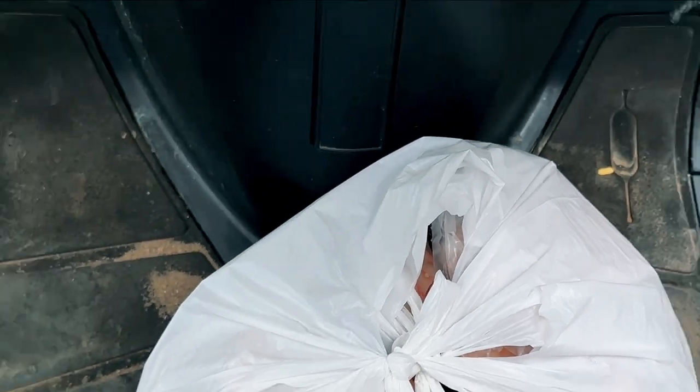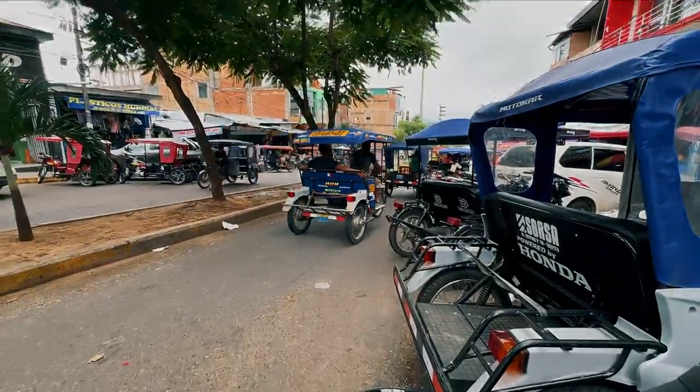Okay, we're ready to go. Got the meat between my feet. Ready to go. Okay, I am back at home. I'm packing my meat. It's already in the freezer. And I'm gonna make some hamburger patties today.